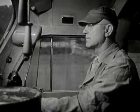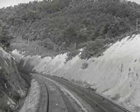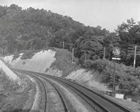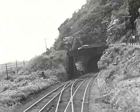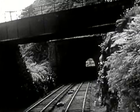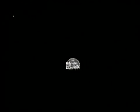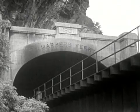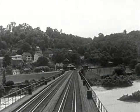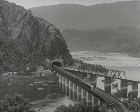Soon, the train is going through a deep cut, made in a hillside, so the tracks could still be level. And now it approaches a tunnel, a big hole bored through a high, steep hill. This tunnel is at historic Harper's Ferry. Over the Potomac River from the state of Maryland into the state of West Virginia.